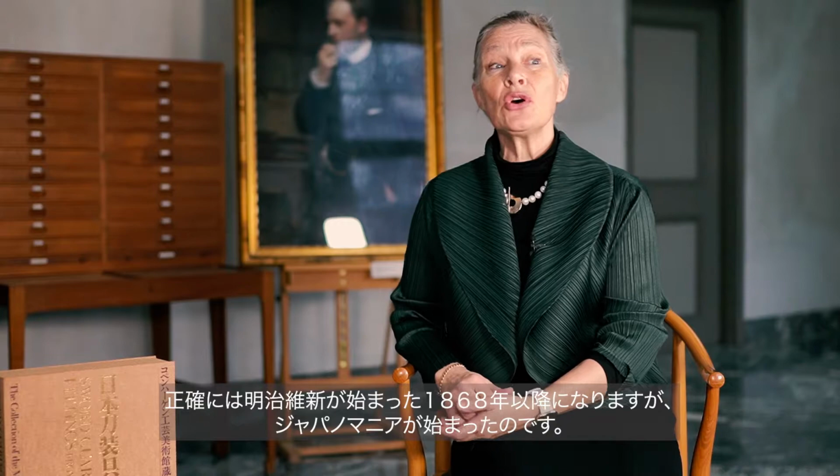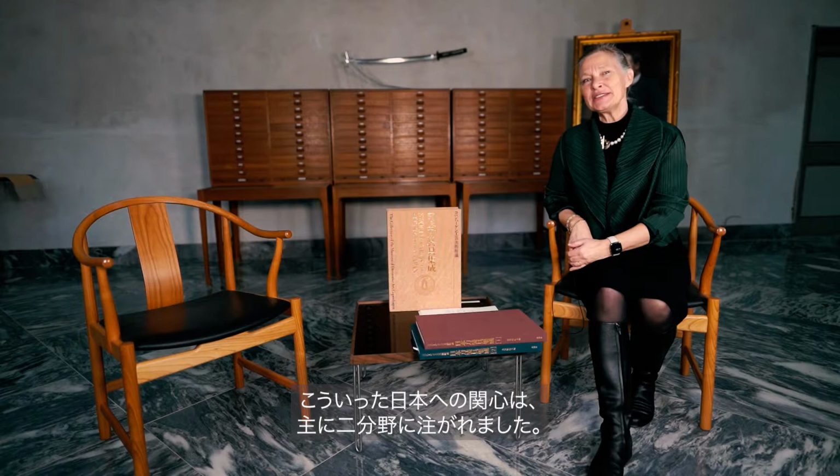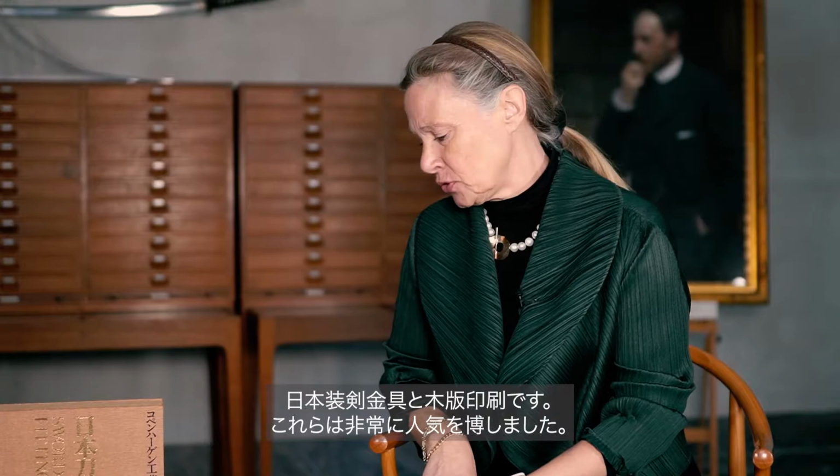That was the start of literally a Japan craze, or Japanomania, where Western artists and designers were obsessed with everything from Japan because it had this very high level of craftsmanship and an aesthetic and a beauty which was second to none. And it was a completely unknown field that was suddenly made accessible. So when this fascination with Japan and everything from Japan started, there were especially two central areas where the interest was directed. One was the armors and the sword fittings, and the other was the woodblock printing. So that aroused the greatest interest.